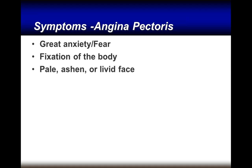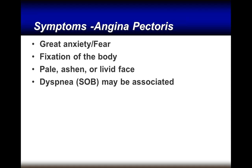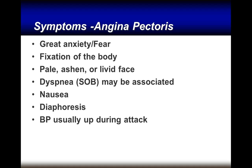Fear, okay, they have problems with fixation, pale, ashen, livid, short of breath. From there, they have nausea, diaphoresis. They have some blood pressure issues, and then the dysrhythmias. All right. And what's the major dysrhythmia that we get concerned about?